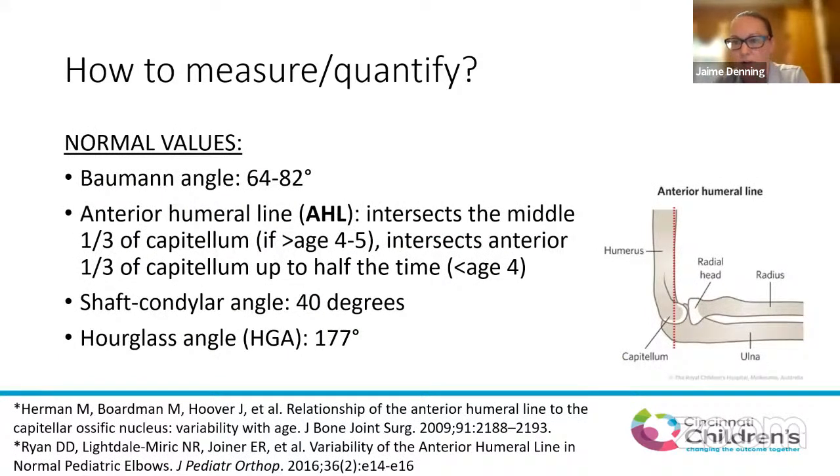So what your goal is with treatment is to get things as close to normal as possible. A Baumann angle has a wide normal range from 64 to 82 degrees. The anterior humeral line, as I mentioned, can vary by age, but in general, in children age 4 or 5 or older, you want your anterior humeral line to intersect the middle third of the capitellum. And then the shaft condylar angle normal value is 40 degrees. The hourglass angle normal value is 177 degrees.